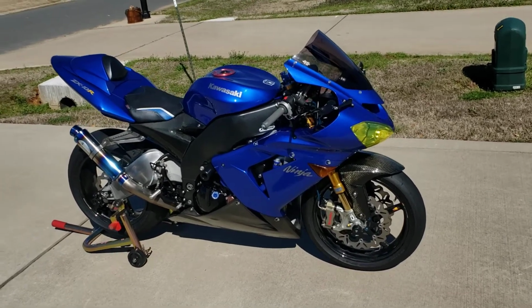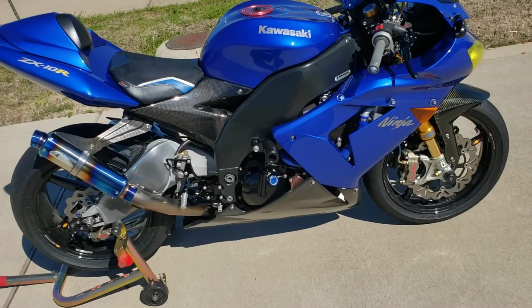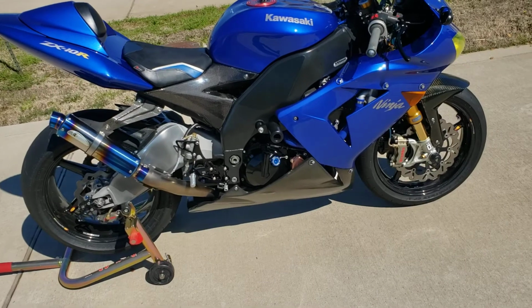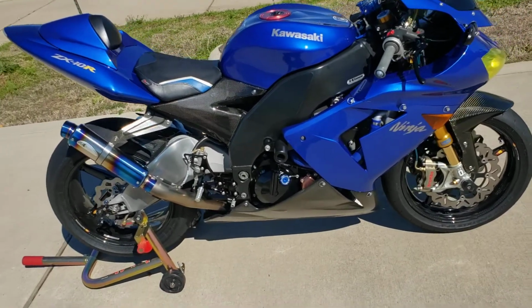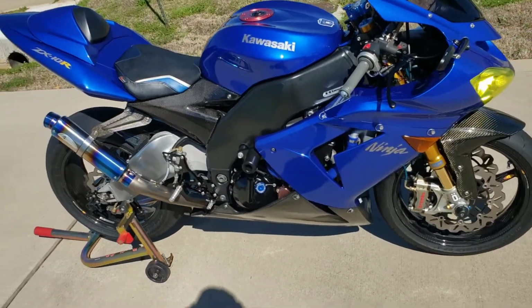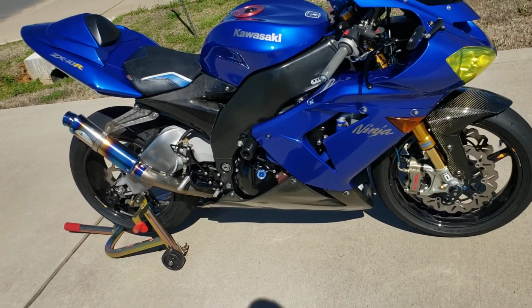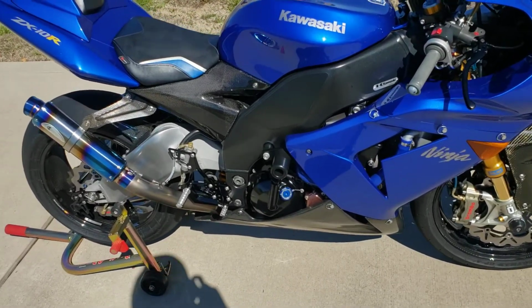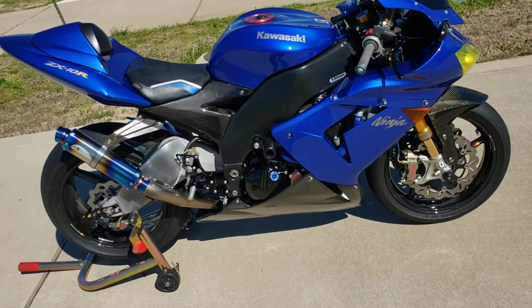Looking at this bike here, the first thing you'll notice when you look at the exhaust is the beautiful flamed blue titanium MotoGP style shorty exhaust canister on this bike. This is a full system exhaust: a full system titanium header and a titanium mid pipe from Akrapovic. Okay, so it's an Akrapovic Evolution 2 full system.